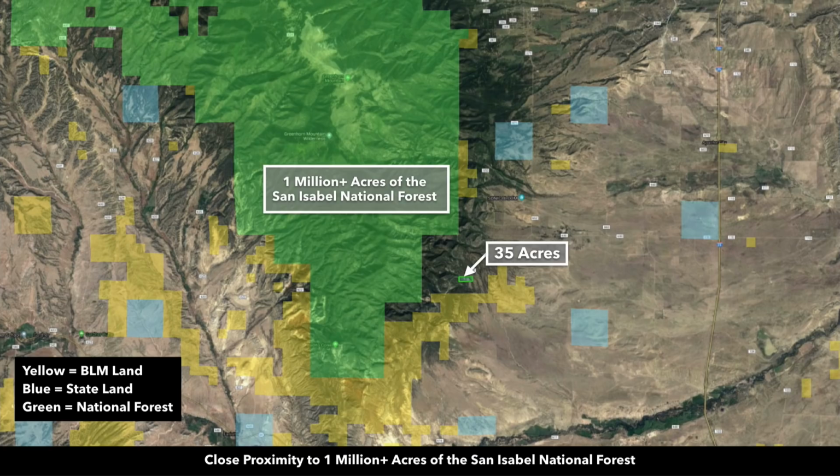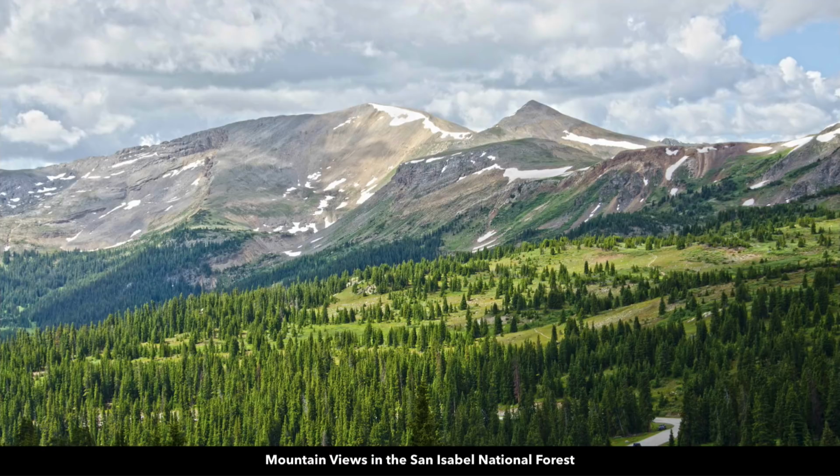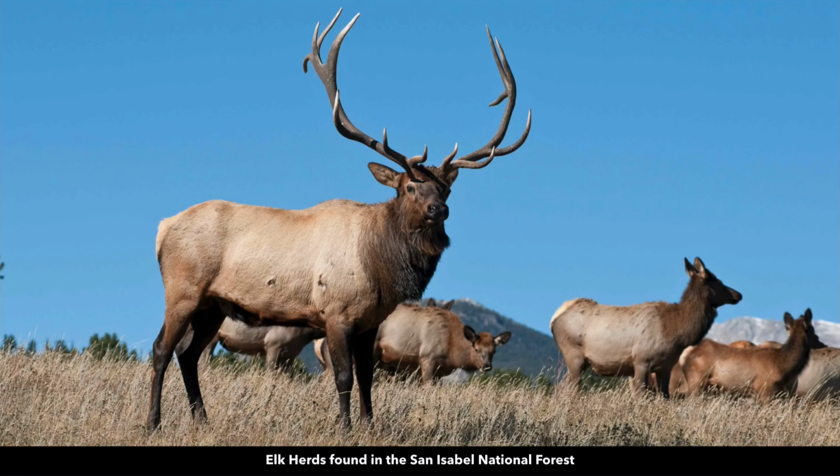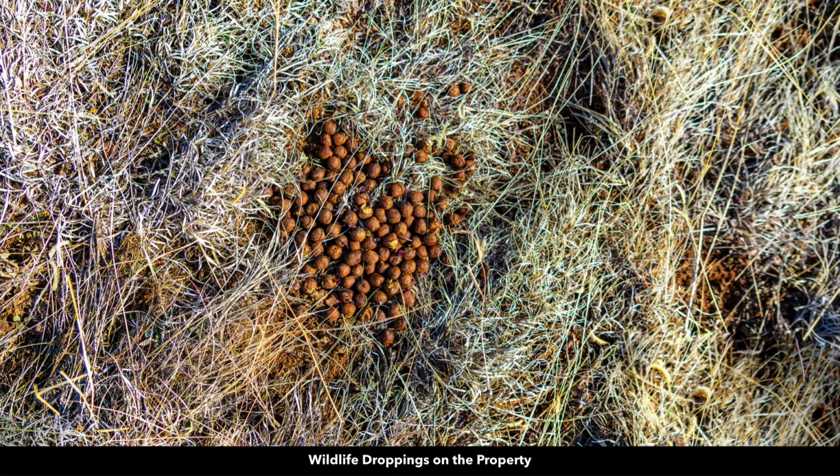The San Isabel National Forest contains over 1 million acres of publicly accessible land. These are photos of the San Isabel National Forest. This is the top of Greenhorn Mountain, and this area is rich in native wildlife, including elk, deer, antelope, and bighorn sheep, and there are lots of fresh wildlife tracks and droppings on the property.